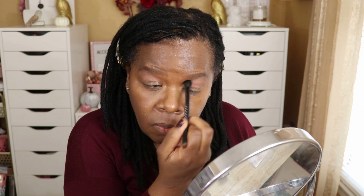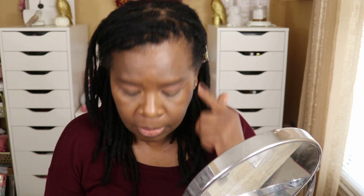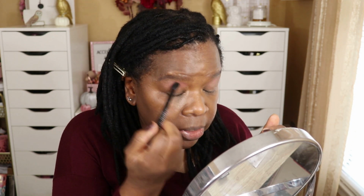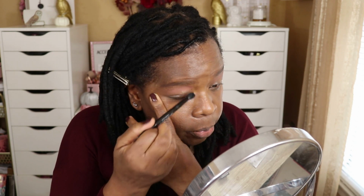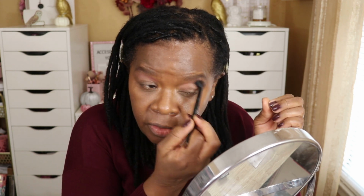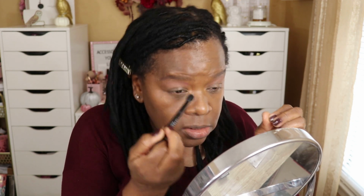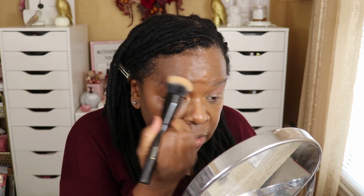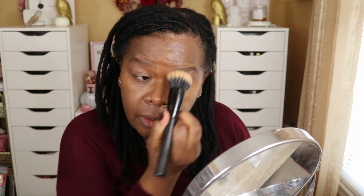And I'm kind of feeling like I need to feather it out some with the other end of the brush now that I have it in place. This side maybe has a little more. This has always been a difficult area for me to get shadow in because I don't want it on the lash line, the brow line rather. I want it in that little concavity where the orbit of the eyeball sits. And I oftentimes get it up too high. So I'm going to go in with this brush and try to take some away.